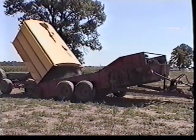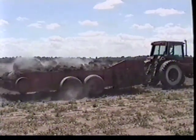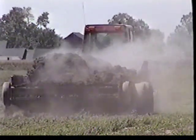At the field, we dump this spent mint hay into a custom designed spreader that we've put together here on the farm and spread the hot mint charge directly back onto the field from which it came.